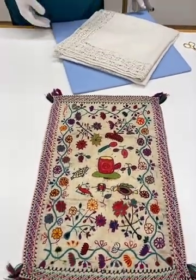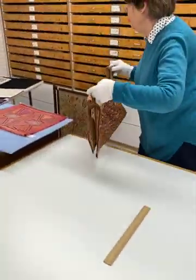I think we'll end by going back into a bit of white work.